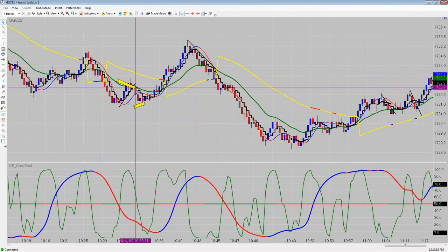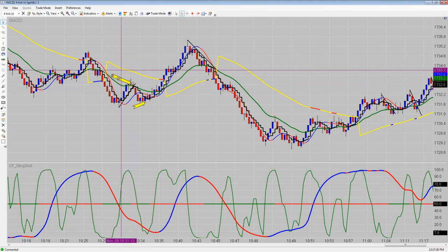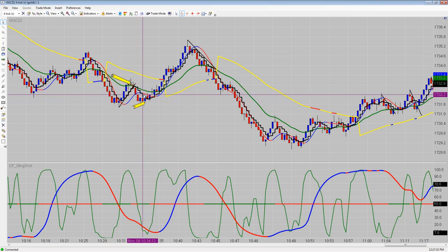Right over here is where we took a short. We came back up, tested the BBC. We had a down close off the BBC right here. So the entry spot was right there. I was looking for it to get down below this trend line and below the MA1. Once it did that, I moved my stop up to lock in some profit.